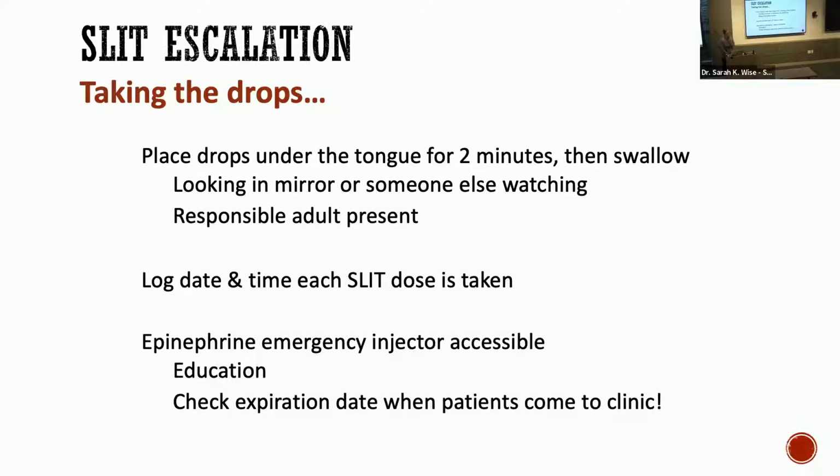We educate them. It is important not to just give a prescription for something, but also make sure that patients know how to use it. So we make sure that they have education on how to do epinephrine injection. We have a little demonstrator in our office. We send them home with a link to a video, et cetera. And we also train a family member as well.